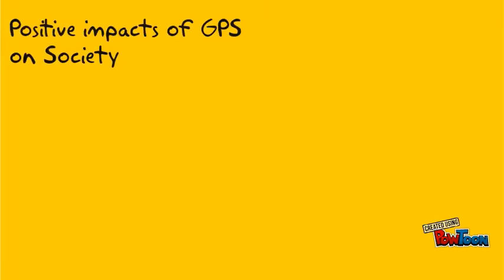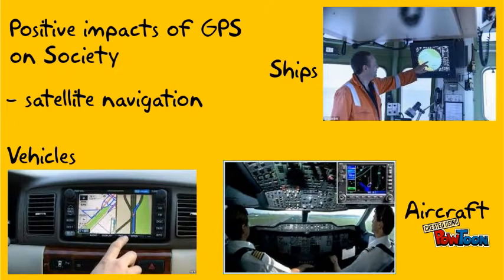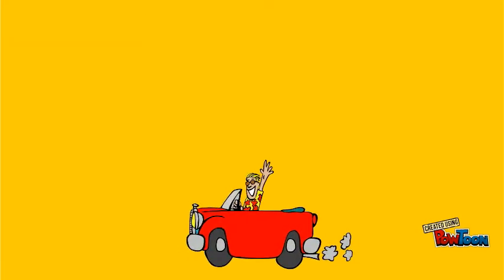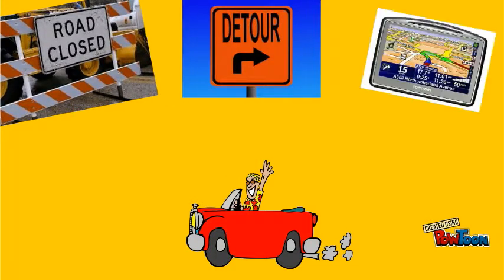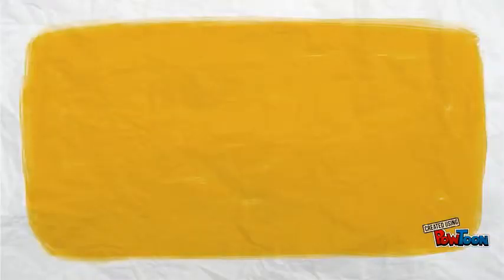Now let's talk about the impacts of GPS on the society. If we look at the pros first, we could start with the obvious one, which is satellite navigation in vehicles, aircraft, and ships. Today, drivers are able to follow routes, find detours around traffic problems, and receive traffic alerts all because of the GPS.